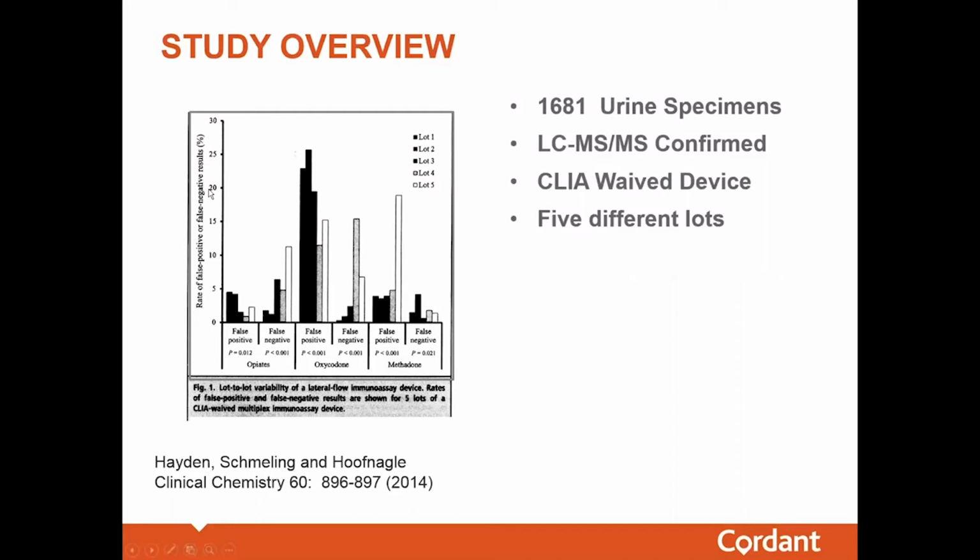The false positive rate for the oxycodone on the instant devices ranged from about 11–12% up to a high of just a tad over 25%. Quite a bit of variability from lot to lot. And so if you're using lot 2, approximately 1 out of 4 specimens that tested positive on this instant device for oxycodone was a false positive result.